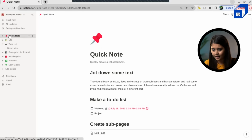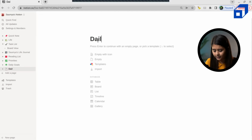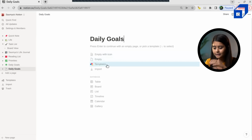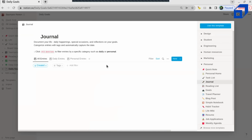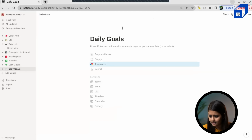So as you can see, you can create a simple page from here. You can add a page, you can write here something like daily goals, and there are various options. You can get some built-in templates as well, which you can use from the template section. So here you can search for a template for daily goals or something, and just use the inbuilt template as well.